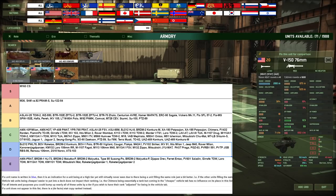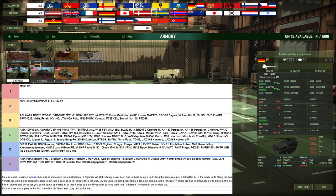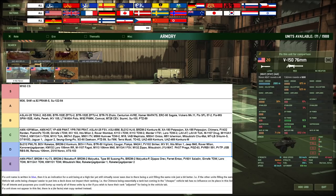Yes, they don't have the same speed as a tow, not the same accuracy, but the range can be really nice. Okay, now we're getting into the territory where soon it's going to be obstructed by the tier list. Can't scroll on any further. We want 50-76mm. Well, it's heat. It has 2 armor, but it's heat.